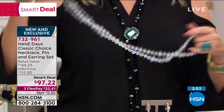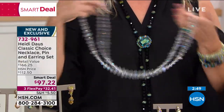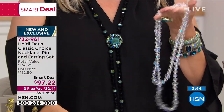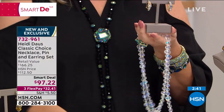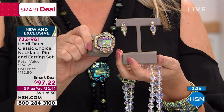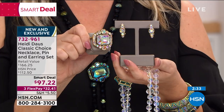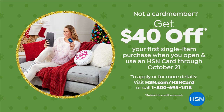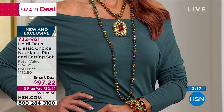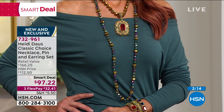$97.22, you would spend that just for this necklace. This is the Clear. I'm wearing it in the Jet Aurora Borealis. So you're getting the necklace and the earrings and the pin for $32.41. I will say that credit card offer also would be fabulous with this. So when you go to hsn.com, you put an HSN card in the search, or you can call the 800 number, 1-800-695-1418. And take that $40 off. Get this for $37.22, three separate pieces.